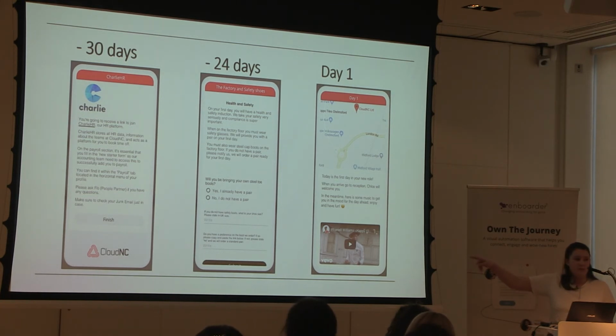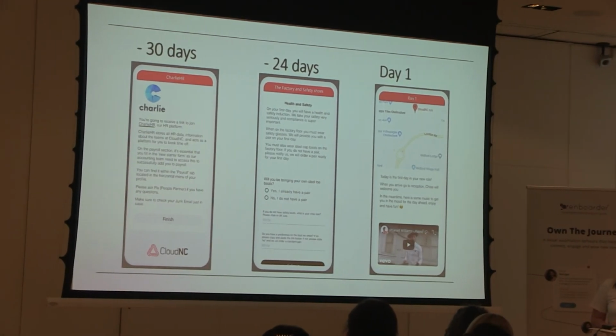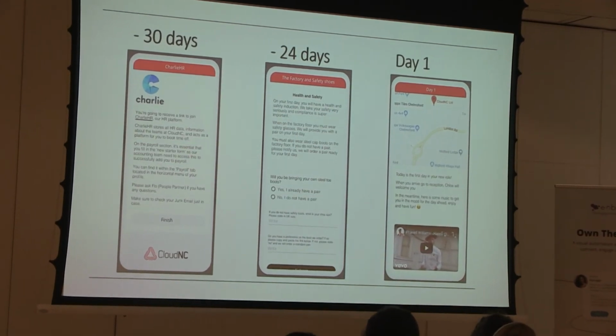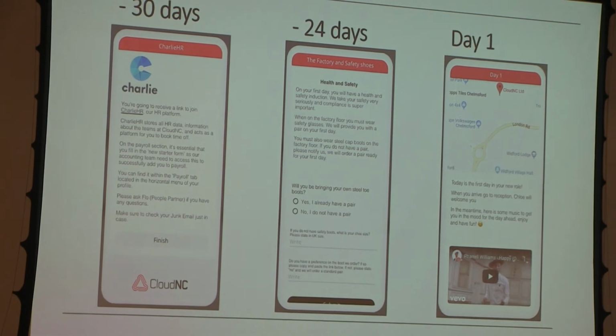And admittedly, I stole this from Enboarder. So this is their idea, not mine. But a little map to where we are in Chelmsford, and the Pharrell Williams song, which one of my talent team was like, it was the best thing I've ever received. It was so cool. I was singing it the whole way here. So thank you for that idea, Enboarder.